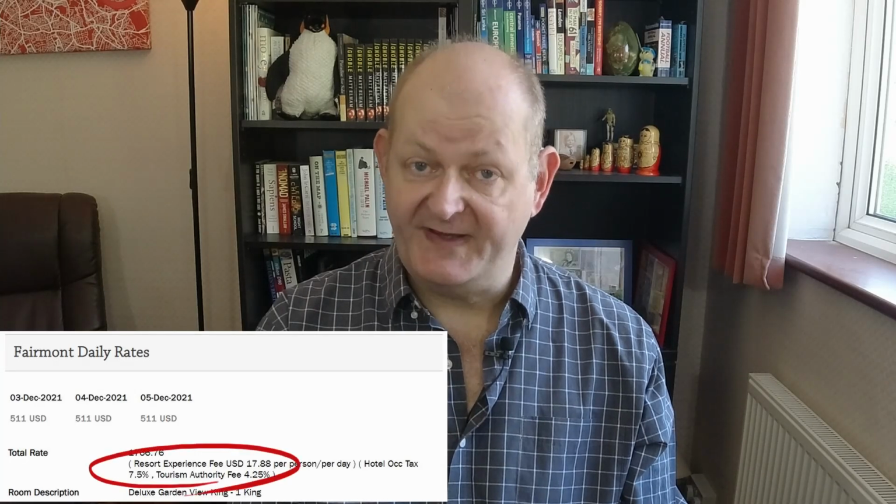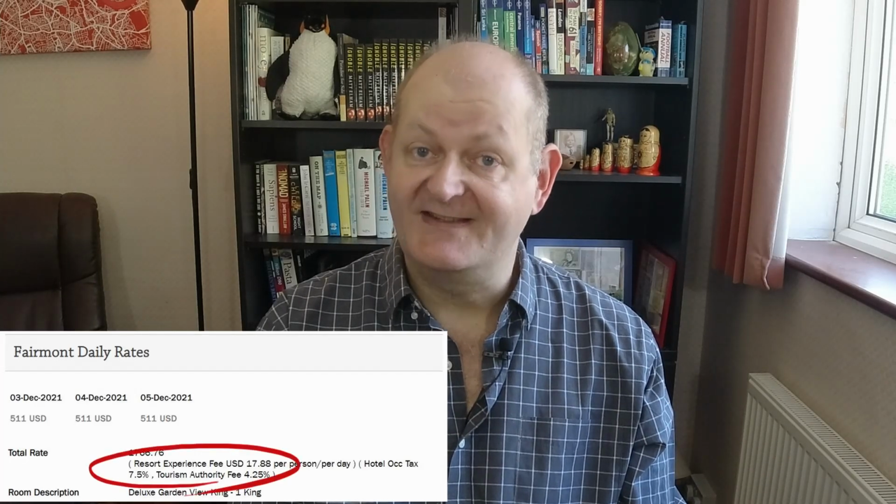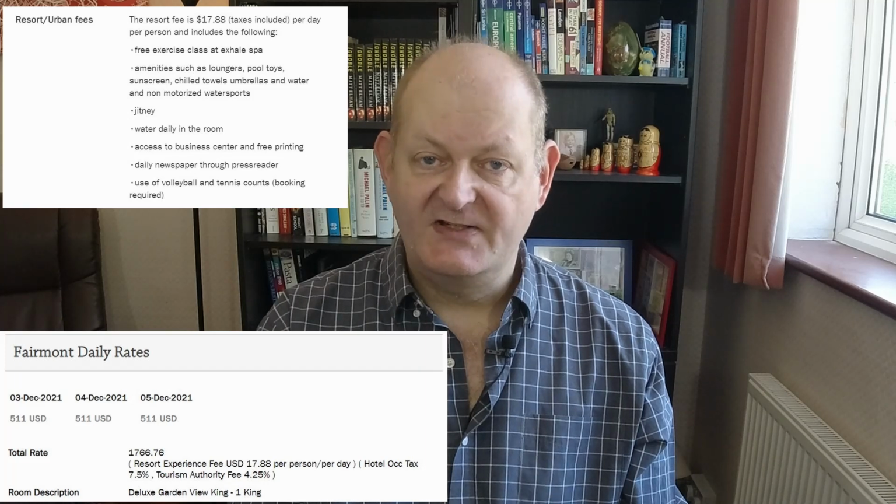Wow, Bermuda is an expensive place. Once again there's a resort fee, this time of $18, for which you get this. That is still quite sneaky, but it does feel like a bit better value. And if you're wondering, a jitney is a shared taxi that they'll use to take you to and from their private beach. 12% is then added in taxes, making a total of $1,800.